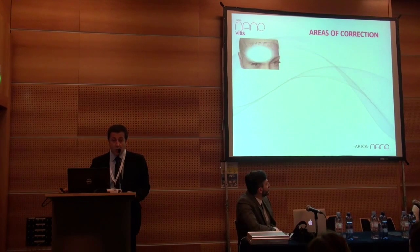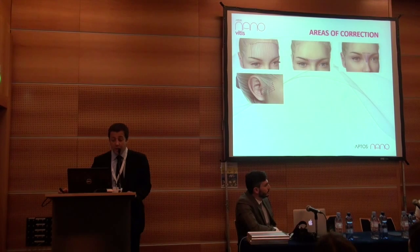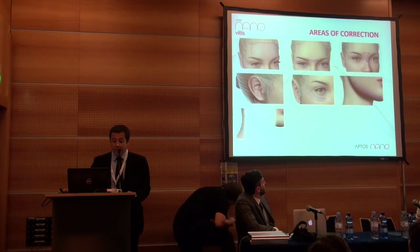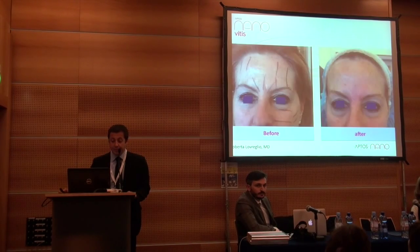The areas where we can use this kind of sutures are all around the face. We can use them in the forehead, in the glabella area, both in a horizontal way, then in vertical and diagonal ways, the preauricular area, the lower eyelid, the lower part of the face, the mandibular area, the neck, the breast, and the hands.